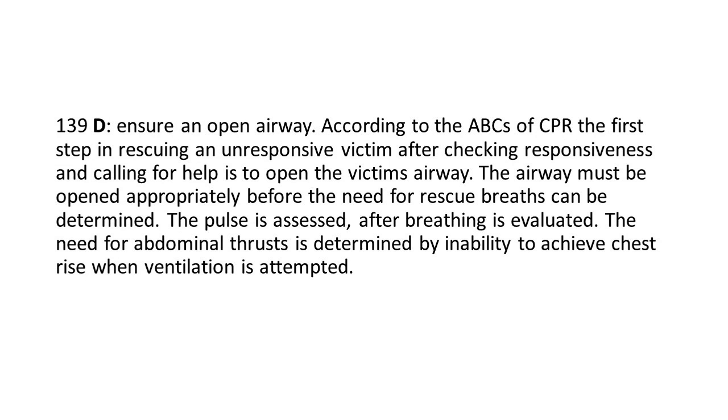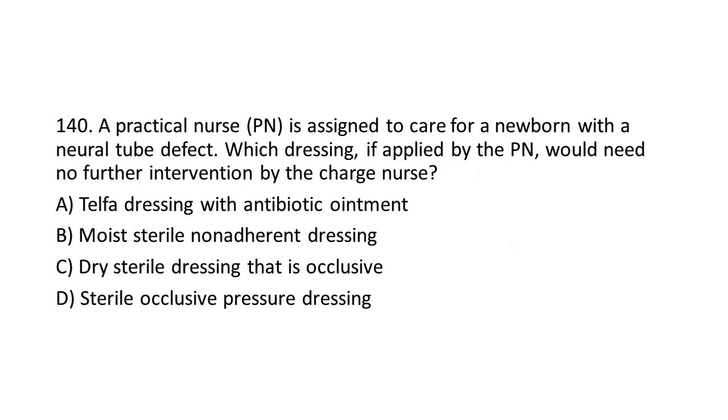139D. Ensure an open airway. According to the ABCs of CPR, the first step in rescuing an unresponsive victim after checking responsiveness and calling for help is to open the victim's airway. The airway must be opened appropriately before the need for rescue breaths can be determined. The pulse is assessed after breathing is evaluated. The need for abdominal thrusts is determined by inability to achieve chest rise when ventilation is attempted.